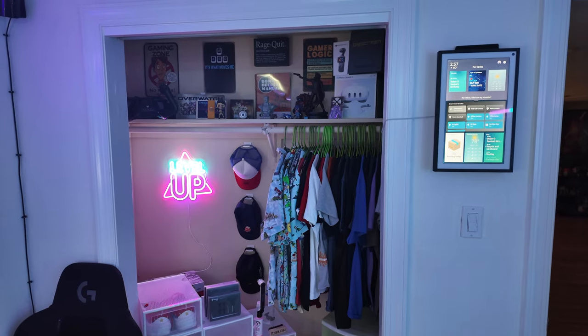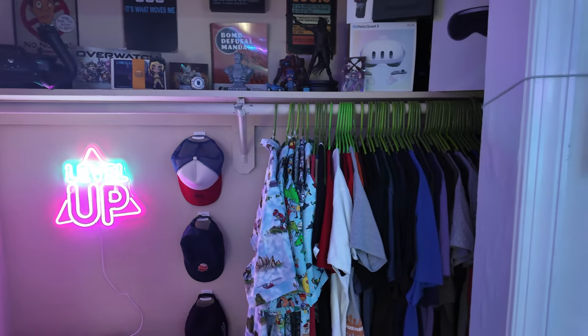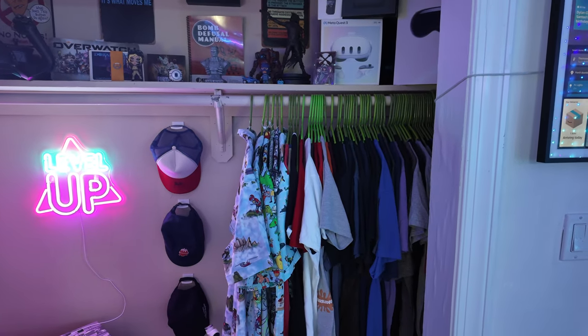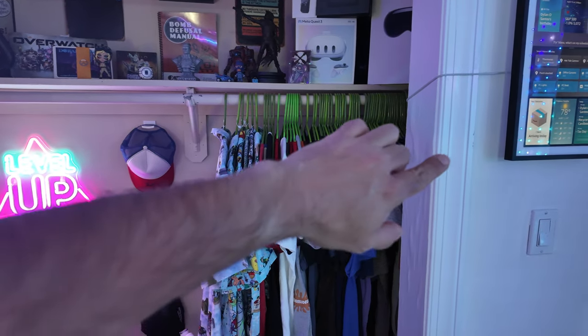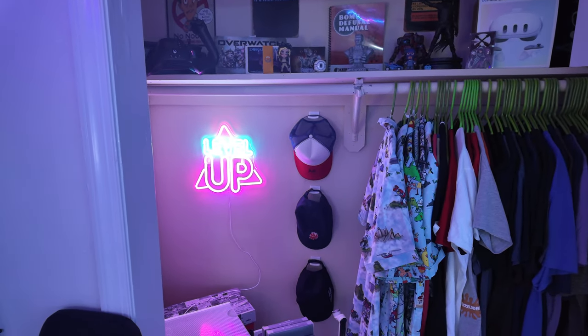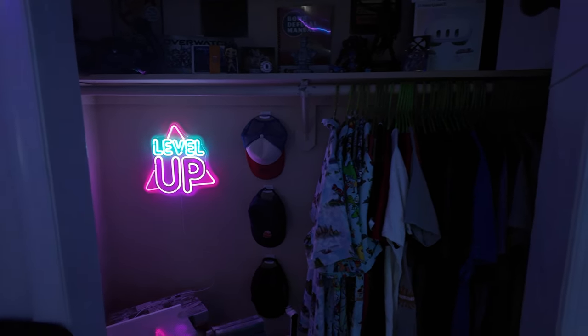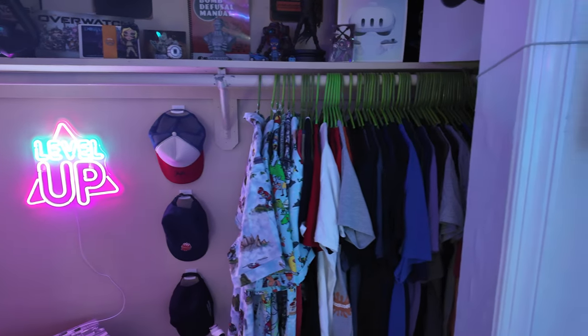Guess what? This is where all my gaming shirts are. Surprise. This is where I have all the Roosevelt gaming shirts that are related on here, or 90s shirts and stuff like that that are all related to here. The LED sign that I added, I thought matched perfectly. It says level up, which I think matches the vibe in this room perfectly. You're leveling up when you pick a shirt because it's gaming related, which I thought was pretty funny.